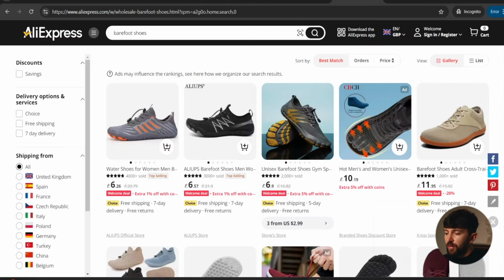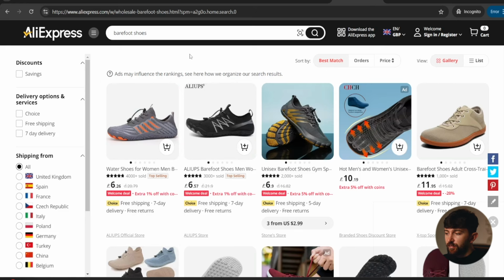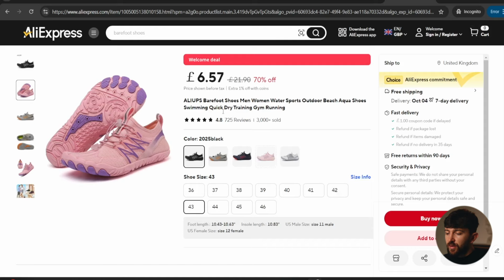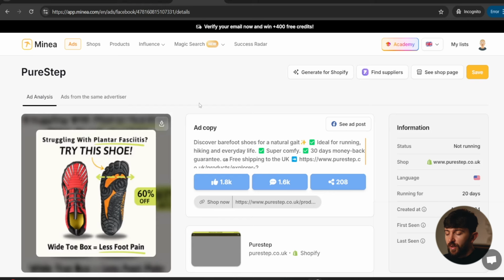So for example, I've just come over to AliExpress and I've just typed in barefoot shoes, and we can see that there are a couple of similar types of products. So I could go and start selling these instead of the exact ones that the other store is selling, and I could go and target a different country. So instead of trying to compete with them and selling to the UK, I could perhaps try and market them to Ireland or to Denmark or to a different country.